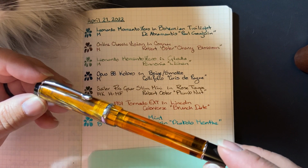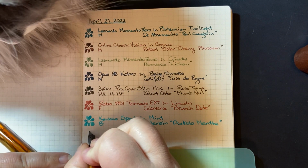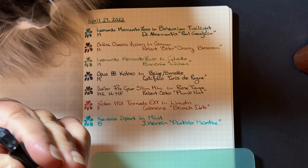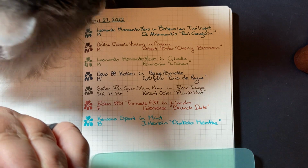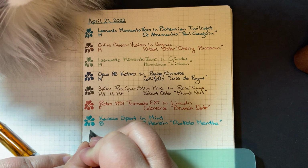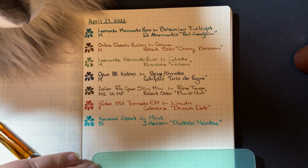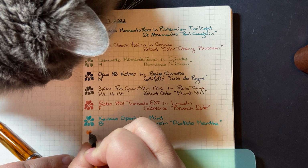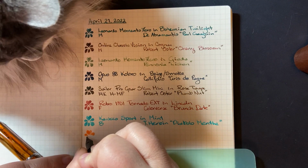Next up is my Conklin Duragraph. I'm going to have to prime that. That's what you get for leaving your pens alone unused. I saw the ink bubble. Over to the side. This is a pastel ink. The last two are pastel inks.